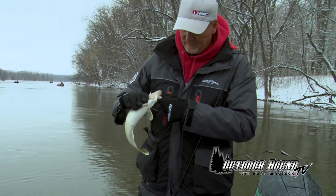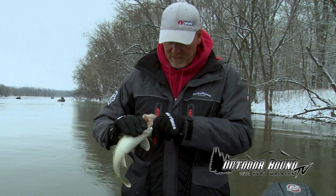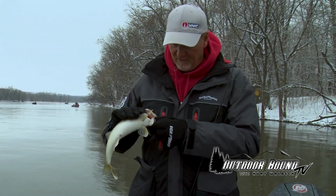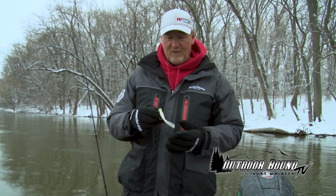Now I'm using a little different setup than Mike is. We thought we'd try a few different things to see what they like the best. Mike's got that 1/2 ounce orange jig on with just a white paddle tail. I'll get this guy unhooked and I'll show you a little bit about what my setup is.